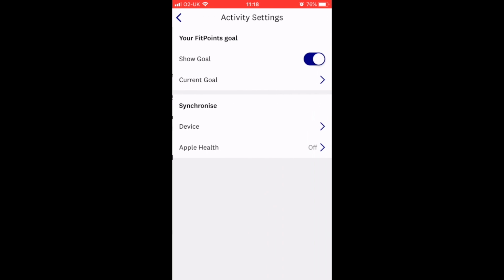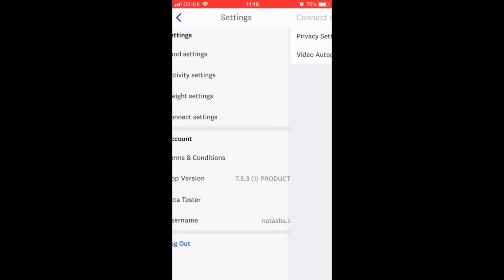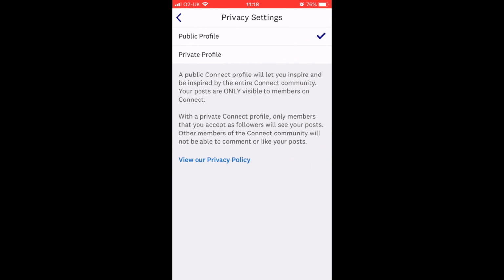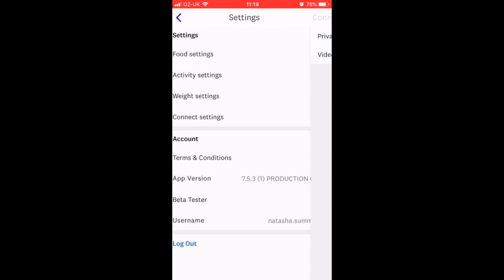You also then have your activity settings. I'm not gonna lie, this isn't an area I know much about. I don't use it very often, but it's there should you guys want to. You can also choose whether your profile is visible to others, and again, it's just about customizing it to the level that you feel most comfortable with. I have mine set to public, but again, if I was having a bad week or I didn't want to, I could simply change it to private at any time.